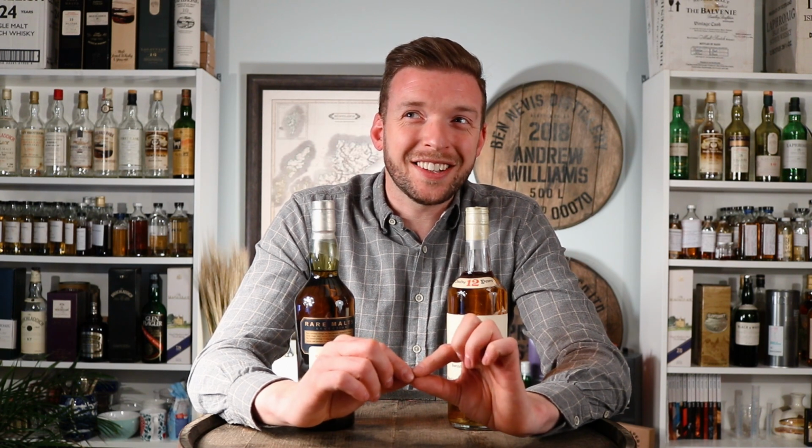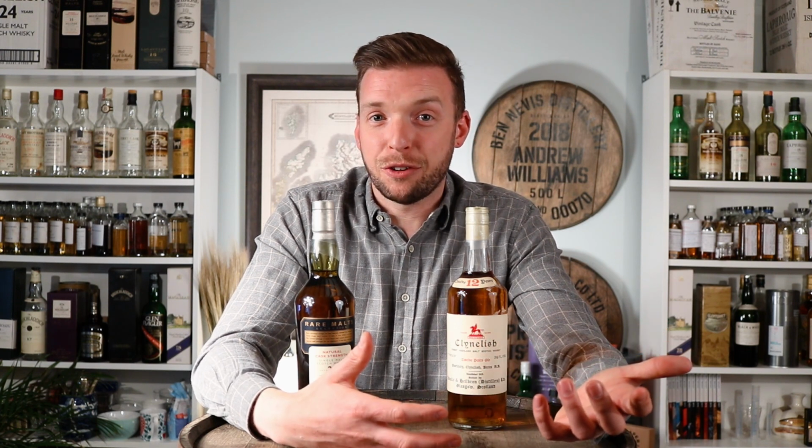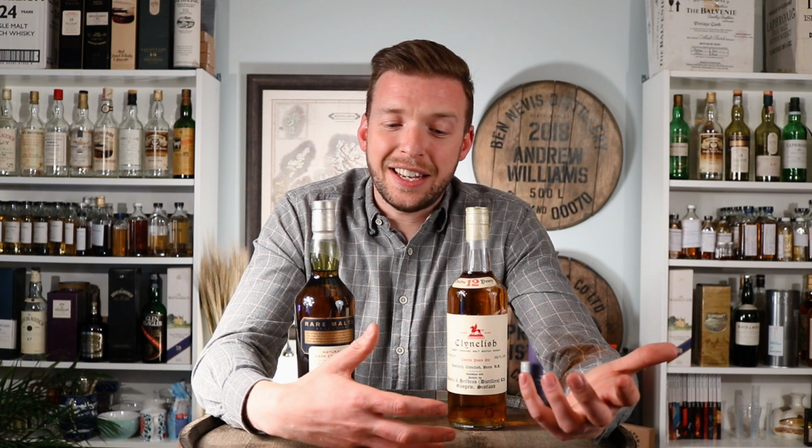And one of the things that's sort of been snipped by the wayside with this release is that these are 500ml bottles. So if you go back to the original 40-year-old release that was done in 2019, that was a 700ml bottle. And these bottles are 500ml. And why does that make much difference? Well, it's 28% smaller than a 700ml bottle. So you're getting 28% less whiskey.